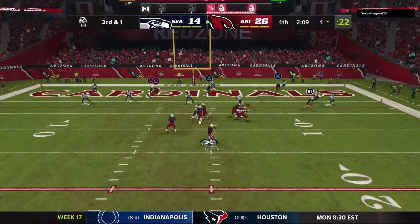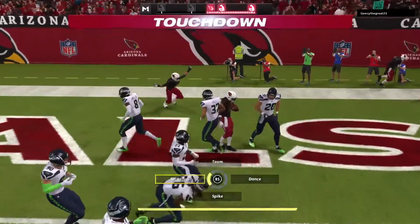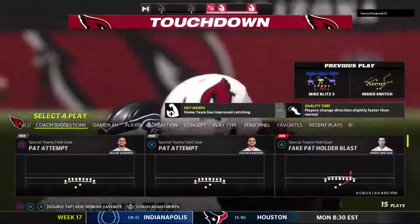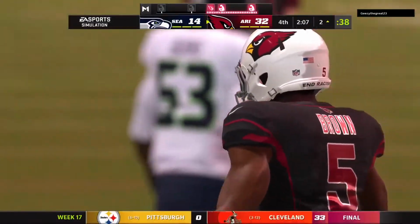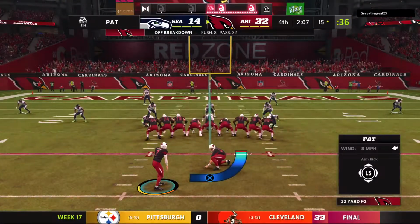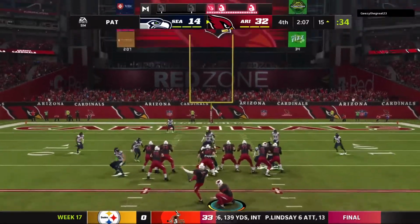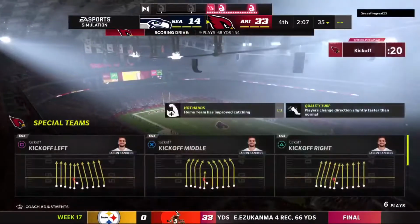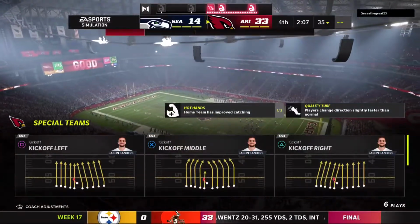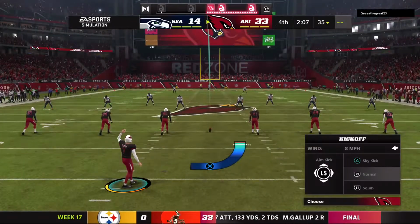Throwing from the gun, it's Hurts. And that is caught by Brown for a Cardinal touchdown. Marquise Brown, his second TD of the game and 16th on the season. And the Cardinals are closing in on that 16-0 record as they add on to their lead. Extra point up and good by Sanders. And that will make this a 19-point game.